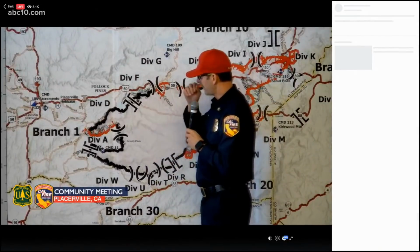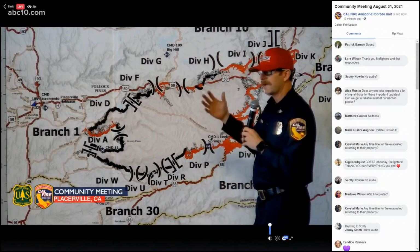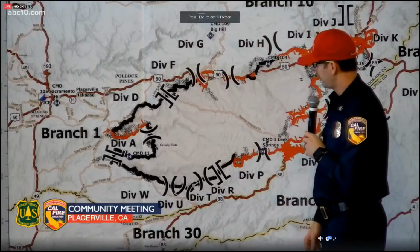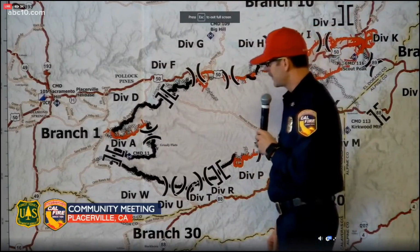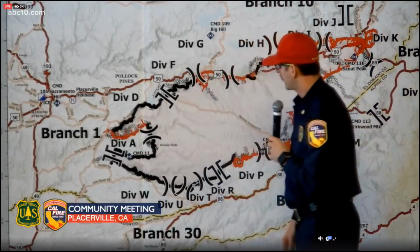to mop that up. It's heavy fuels in there for a good 2 or 3 days. It's getting day, so that's what we want. We want to see how it's going to react under some different conditions, and hopefully we'll get this blacked in here in the next couple days.